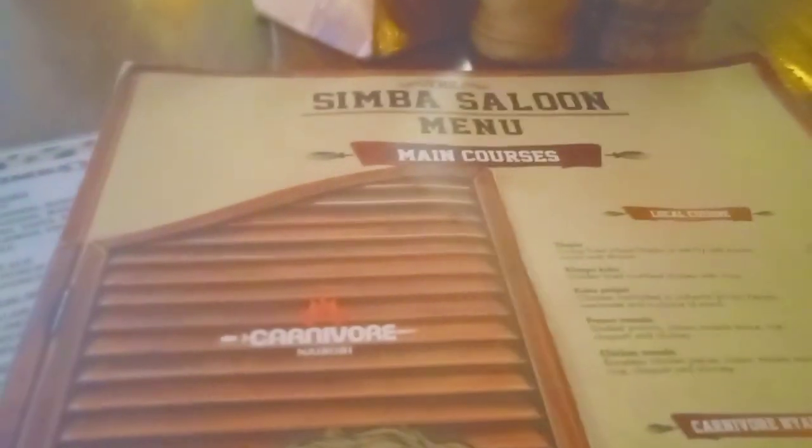It's in the salon menu. Let's have a look. Of the vegetables we have, of dairy, it's a mixture. Yeah, it's a mixture. Okay, thank you. Asante. Guys, I can just recommend you to come to Carnivore. They're so nice.